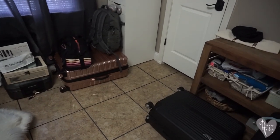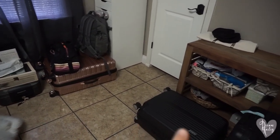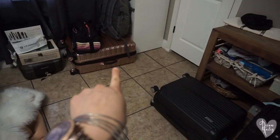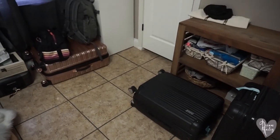I will show you and you guys will see and notice the difference between the bags that I pack and the bag that Jose packed. So that's Kaylee's bag, Jose's bag, my bag, and I packed all of that and that one, and he packed this one. So I will show y'all the difference of how man versus woman pack.